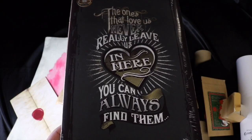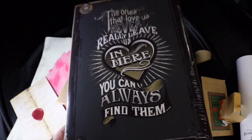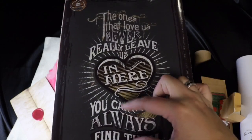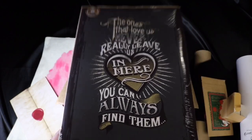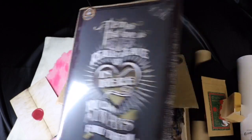The ones that love us never really leave us. You can always find them in here. Okay. Thank you for not being a pink and purple piece of art. I love this quote. I kind of wish the heart would have been down here because I feel like it's kind of weird to loop back up to the "in here." But I love this quote. So cool. Okay, so I like that a lot.